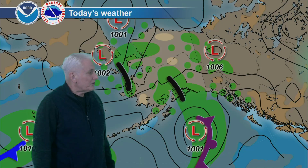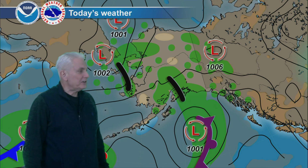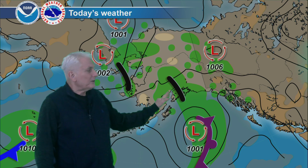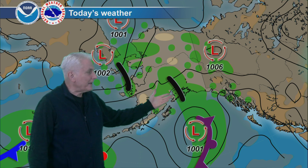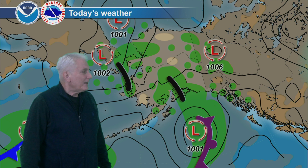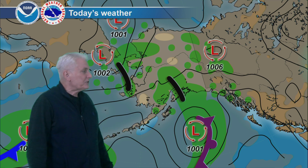Otherwise, on the chart today, here's this weak trough that brought a widespread area of rain, heaviest around the Trapper Creek Talkeetna area, had about half an inch today. And lighter amounts, though, down along the North Gulf Coast, and showers northern Cook Inlet, drying out to the south here, and down toward Kodiak Island, Bristol Bay area, with showers still going on along the western Alaska Range.